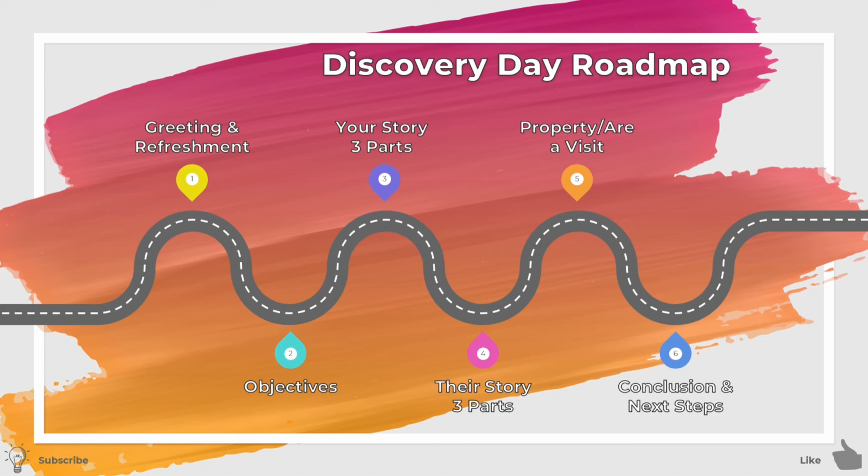And then you go on to the next phase of the investor process, and you see if you can actually borrow some funds for a refurb. But that is the Discovery Day roadmap. That's the principles and the areas, the stages we like to try and cover, and that's how we do it.